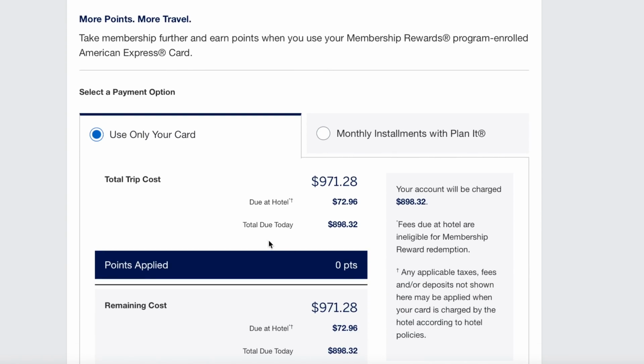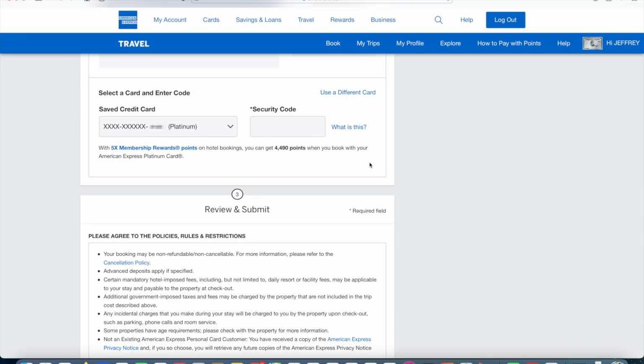If you also have points available, you'll be able to use those as well, but it's a 5,000 point minimum in order to use that pay with points feature. I don't have 5,000 points at the moment, so I can't show that to you, but if you have enough points, again, 5,000 or more, then you'll be able to choose only your card or use only points or use your card and points as a mix. Then here's where you actually select your credit card. I've used the portal before, so it already has one on file, as well as a few others with the drop-down menu.